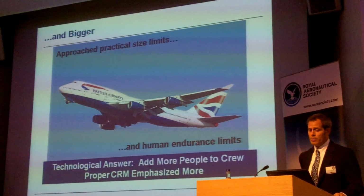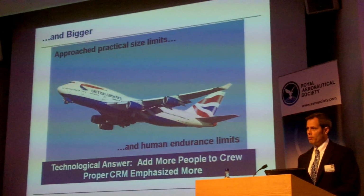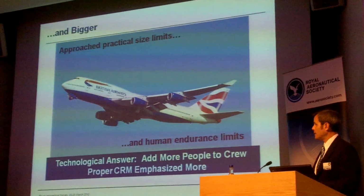Of course, the airplanes got bigger as well. We approached practical size and endurance limits. One thing I hadn't mentioned before was one of the answers to that was to put more people on the airplane to divide up the task.